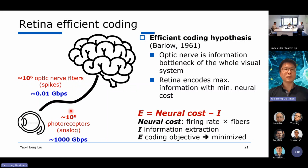And this has been known since 1961. The scientist called Barlow came up with a hypothesis saying that the optic nerve is the information bottleneck of the whole visual system, and our retina tries to do very good, smart encoding, so it can maximize the information with minimum neural cost. And here the neural cost is about the bit rate, so the firing rate times the number of fibers. That is this 10 mega. They try to minimize that so they can reduce the energy consumption.